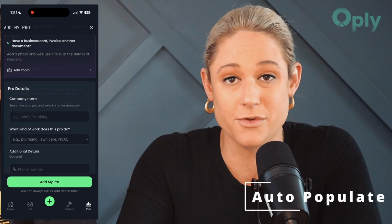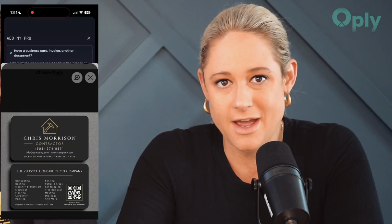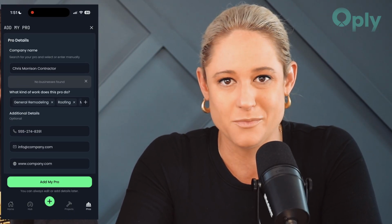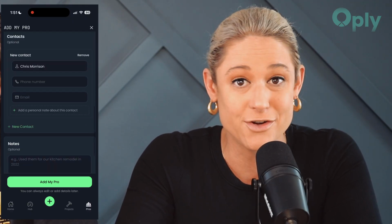And one of the cool features about all of this is that all you have to do is take a picture of their business card or their invoice, and Oply will auto-populate all of their information for you. And if you don't have a business card or an invoice, absolutely no big deal. You just start to type in their name, and Oply will find all of their information, and once again, auto-populate. So you don't have to dig through your contacts to find what their phone number or address or email is.